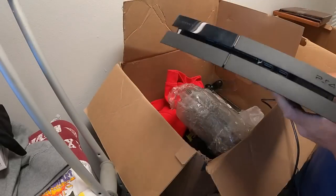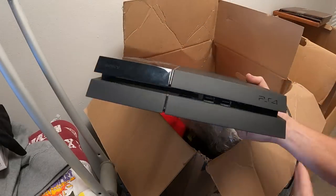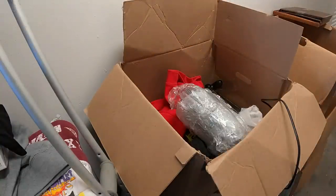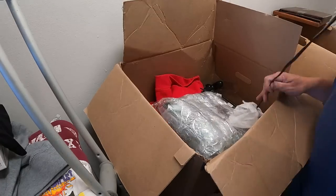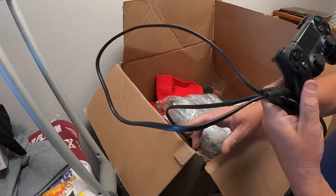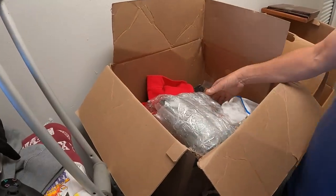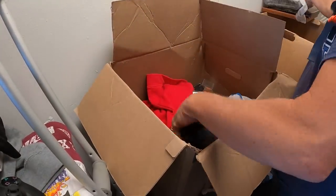A Sony PS4. That is probably what? I don't know. 60, 80 bucks, maybe 100. Uncertain. I haven't found one of those in a while, so I don't know the price of them currently. I'm going to find out before the end of the day. Got a new controller as well. Let's adjust this over here. Then we got more personal items.